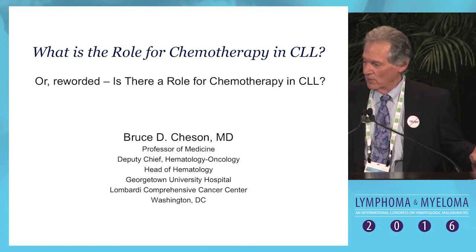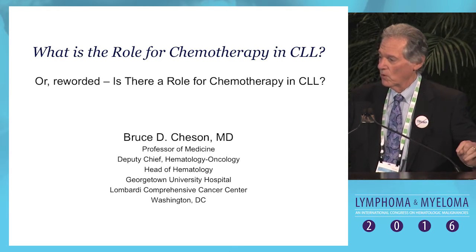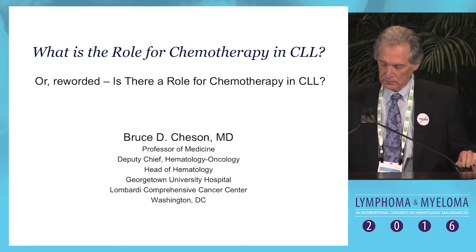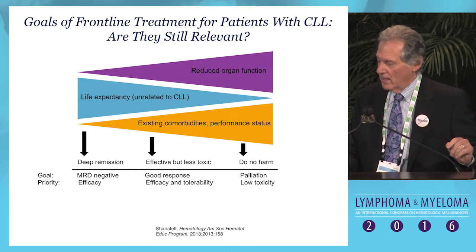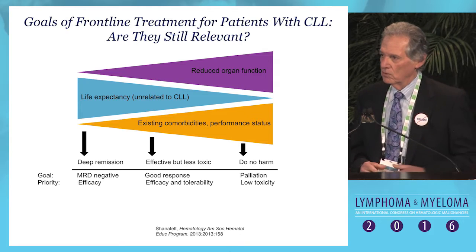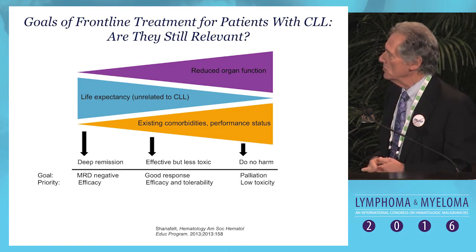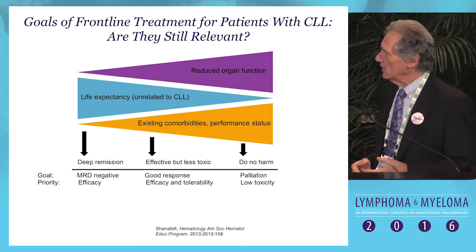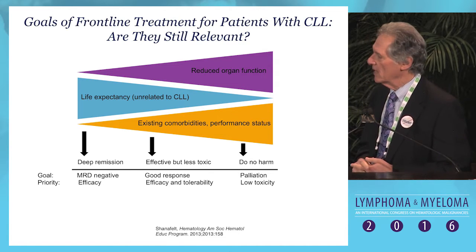The title of this presentation is, what is the role for chemotherapy, or I reworded it, is there a role for chemotherapy in CLL? The original goals of therapy are outlined on this slide. For younger patients, it used to be to get a deep remission, become MRD negative, get lots of efficacy, and you can withstand the toxicity.